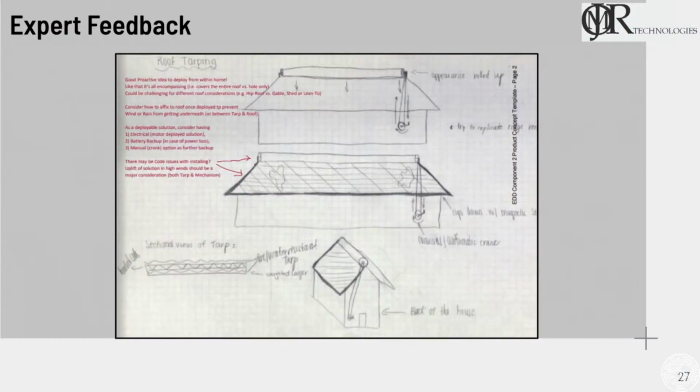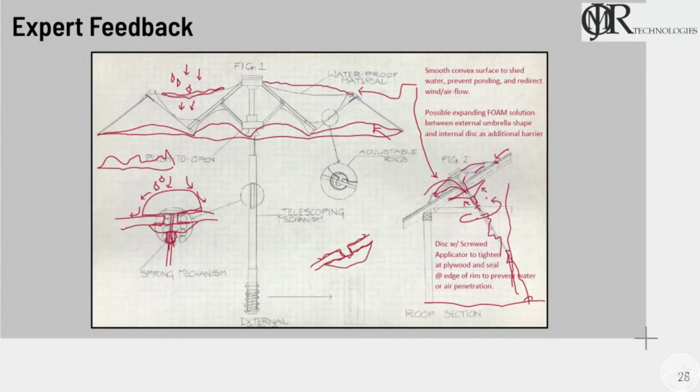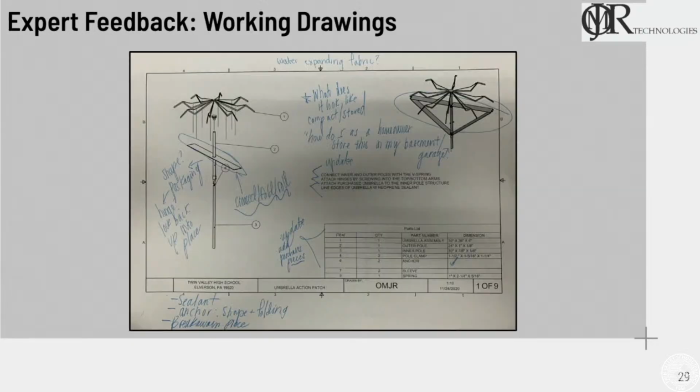The feedback could be anything from notes on our sketches, like you can see here, different things that they would add, to completely going over the sketch with us, and adding stuff to the sketches that they think should be included in our design. We also had a lot of Zoom meetings with them because we couldn't do those in person, and a lot of the notes we took looked a lot like this. This is notes from our working drawings that we submitted to one of them, and this was really helpful for us all the way up through the entire process.